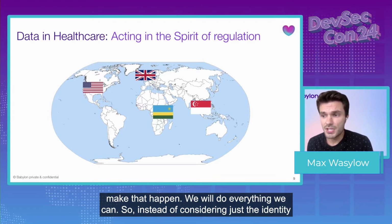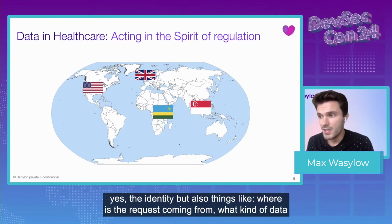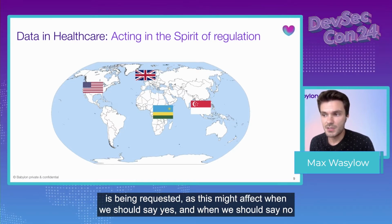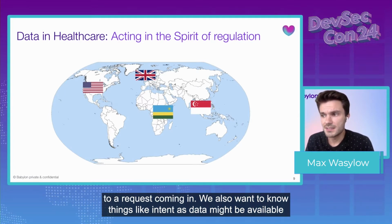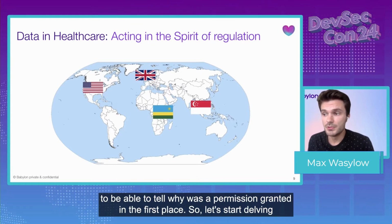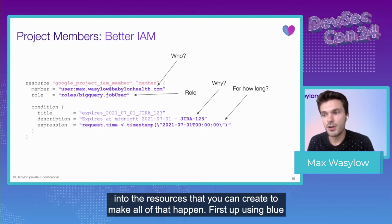So instead of considering just the identity and the role of the user, we want to take a look at as many things as we can, including, yes, the identity, but also things like where is the request coming from, what kind of data is being requested, as this might affect when we should say yes and when we should say no to a request coming in. We also want to know things like intent, as data might be available for one purpose, but not another. And finally, for instance, auditing purposes, we want to be able to tell why was a permission granted in the first place. So let's start delving into the resources that you can create to make all of that happen.